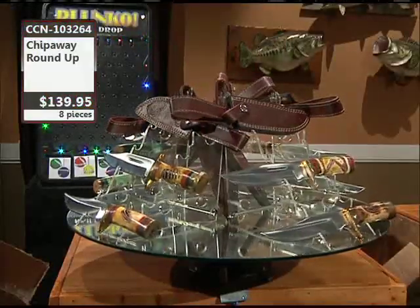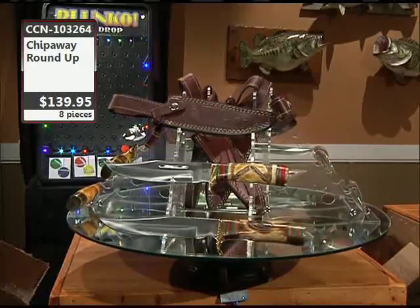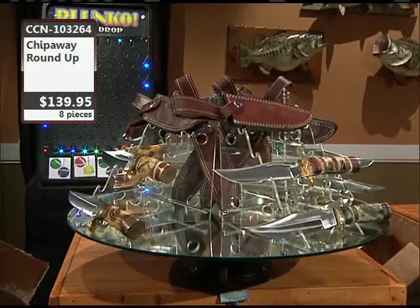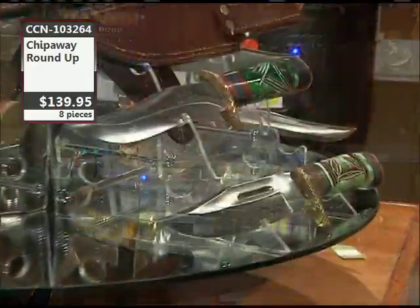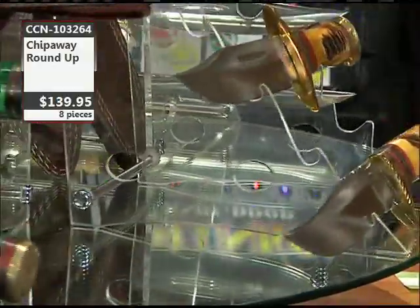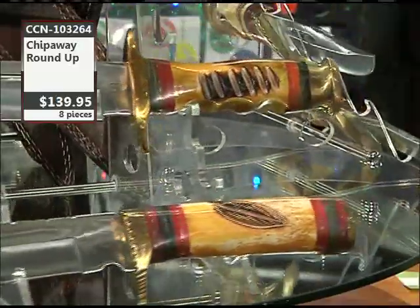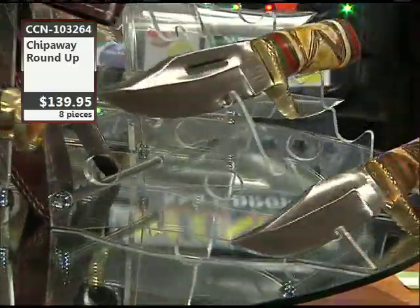103248. The Chip-Away Roundup, custom hand-carved chip-aways. These are made by hand. The artwork that you see on the handles, a knife artist did all of this carving by hand. The designs, the leaf patterns, the feather designs, they are pressure dyed. We have this golden series. Of course, you will get the brass garden pommel.